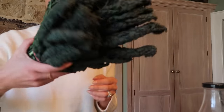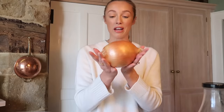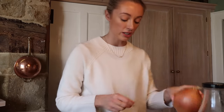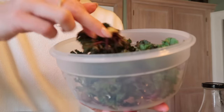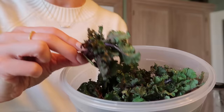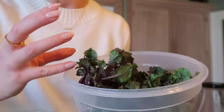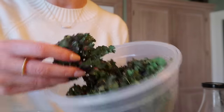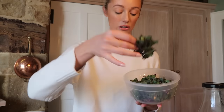I'm going to use some cavolo nero, because it's so green and luscious and good for you. Onion for flavor. This is the biggest onion I have ever seen in my life. We'll be adding that. I've got some kaolette. We had some of these left in the fridge from various recipes from the week. So if you're wondering what the kaolette is that I'm growing, spoiler alert, I did not grow this kaolette. It's essentially, imagine a Brussels sprout kind of opened up, and it's a little bit nuttier and less sprouty in its flavor. People that don't like sprouts often still like kaolette. And you can see why it's called kaolette, because it really does look like kale.